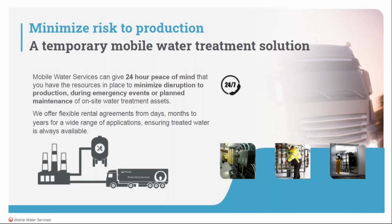So, as I just mentioned, mobile services gives you a temporary water plant. It gives you that 24-hour peace of mind that should that what if happen, you have a disruption, you have an emergency, or you have something that's planned. What we can send to you is a mobile plant that will bridge the time period while whatever's happened on site. We can produce for you that treated water to keep you constantly in production while the problem's fixed and solved. And the key thing to a lot of providers of mobiles is that we understand you operate 365 days a year, 7 days a week, 24 hours a day. So it's important that, working with a service business like Veolia Mobile Water Services, we're able to support you whenever you need that help.